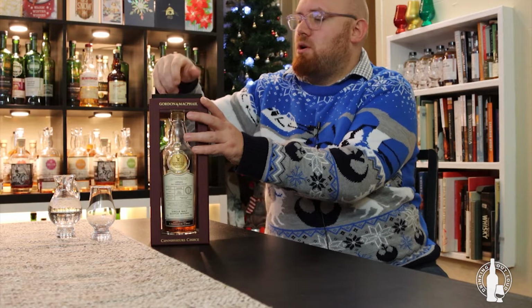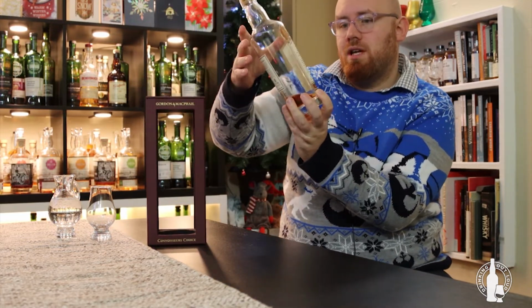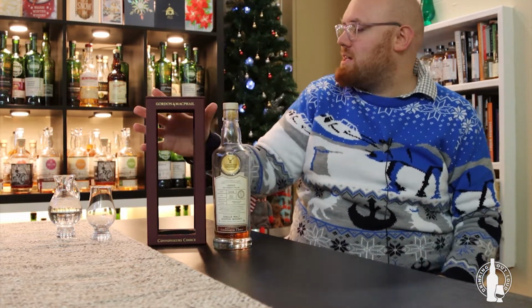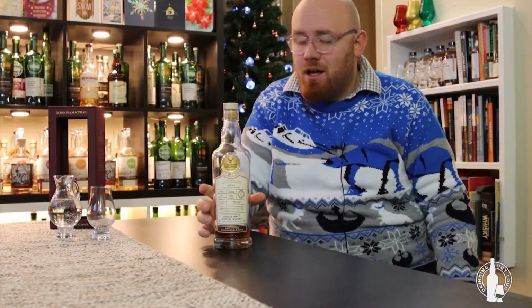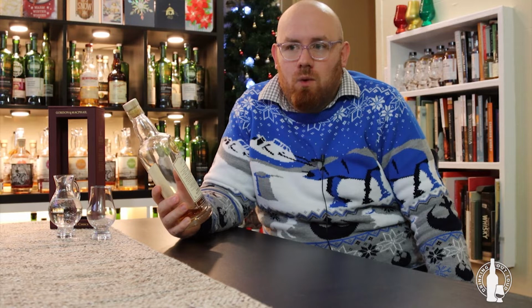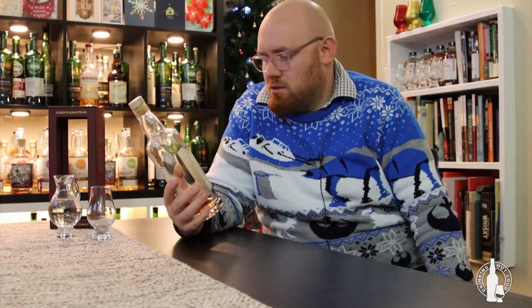Let's open up the box, shall we? Perfect. This one was matured in a refill sherry hogshead for around 9 years and then spent the last 3 years of its life in a Hermitage red wine cask, which is pretty cool. And that's something that Gordon MacPhail have done a few times now with different distilleries. I think they had a Caol Ila that was Hermitage wine cask, and they also do it with their Benromachs as well occasionally. Really, really kind of cool.